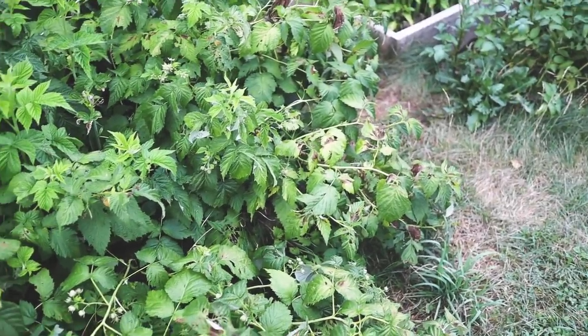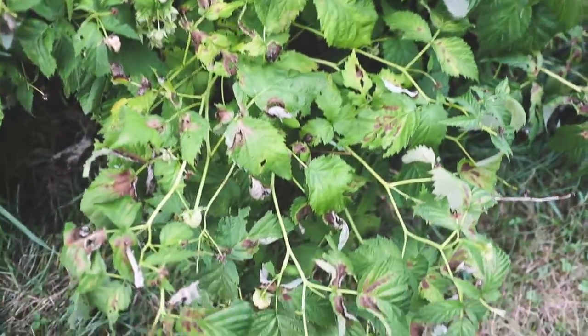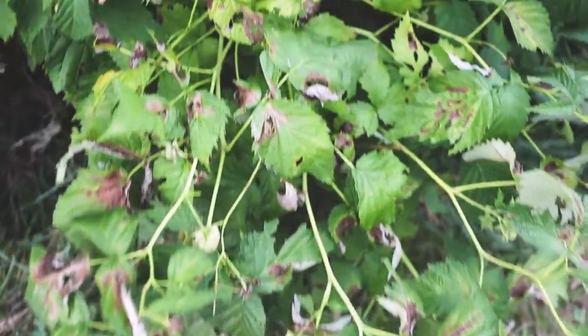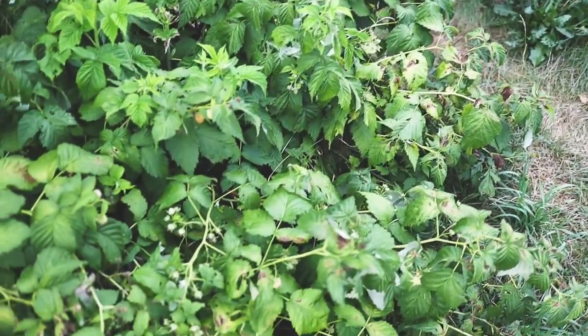I'm having an issue with my raspberry bed this year. These guys have some kind of weird fungal thing going on. If anyone knows what that is, let me know. Like a rust-like coloring on the leaves. They went from looking perfect to much less than perfect.